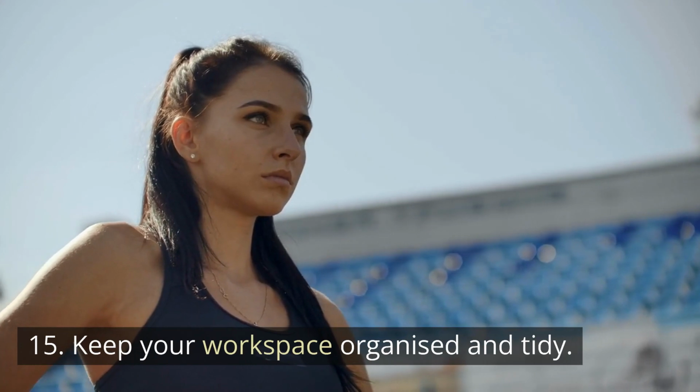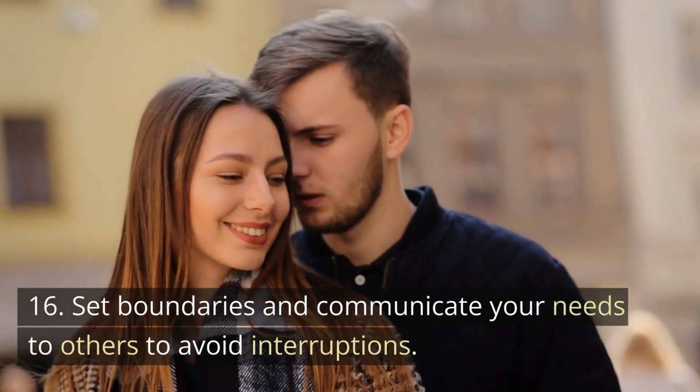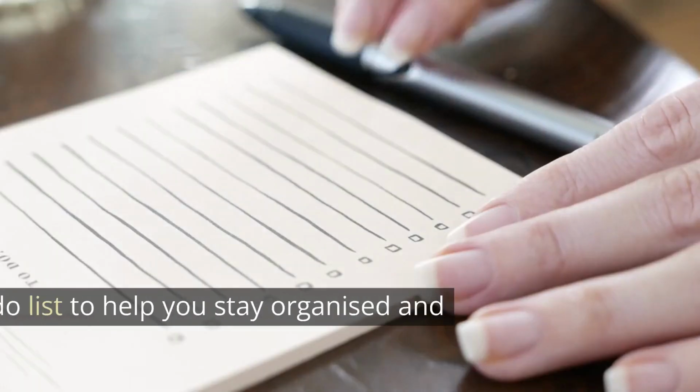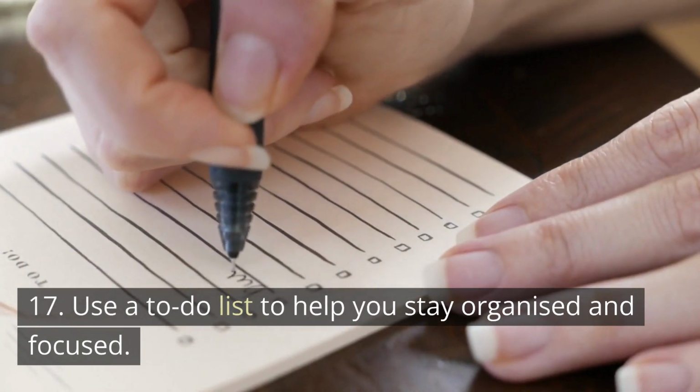15. Keep your workspace organized and tidy. 16. Set boundaries and communicate your needs to others to avoid interruptions. 17. Use a to-do list to help you stay organized and focused.